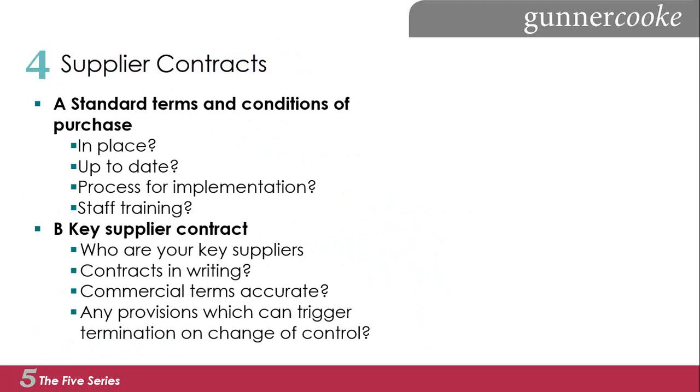And as we discussed earlier in relation to customer contracts, we want to avoid any provisions that would trigger termination of those contracts on the change of control. Any buyer will be poring over those supplier contracts to see if there is a change of control clause in them, and also if those contracts can be assigned to the buyer without permission from the supplier.